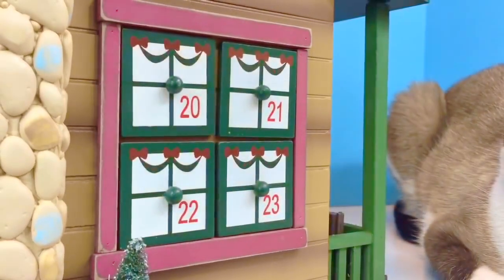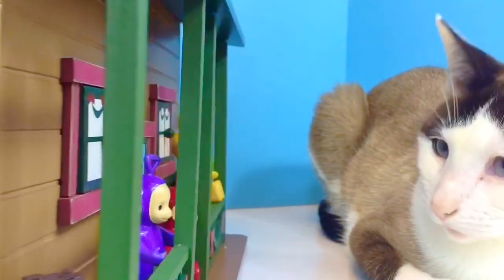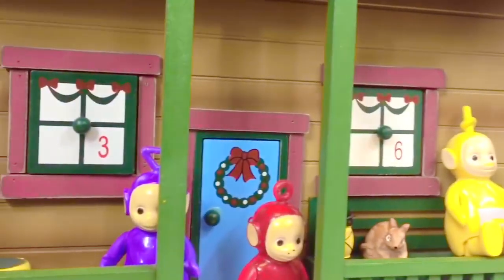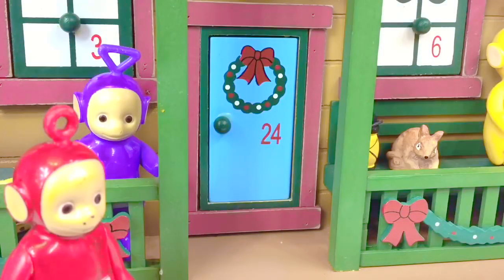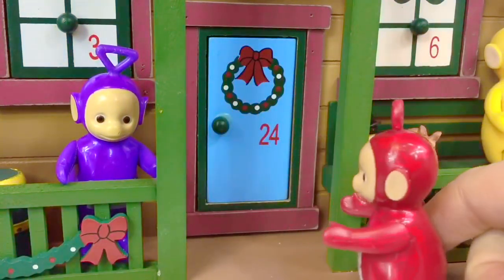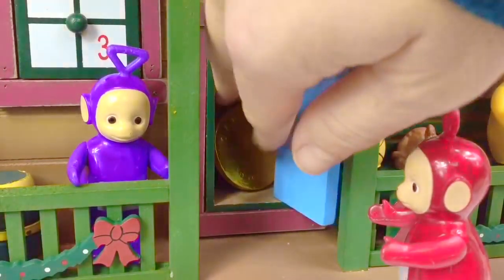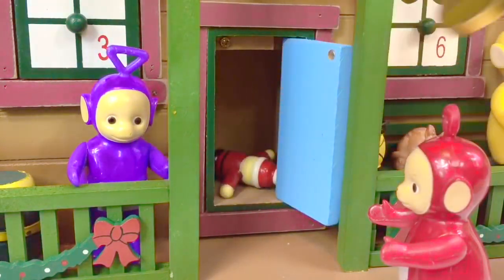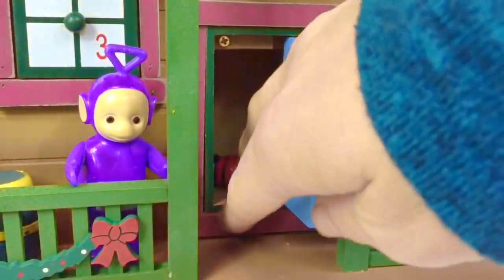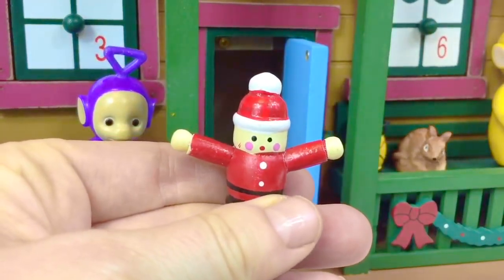Okay, we're ready to open the big door, number 24 in the front. Are you ready, Kitty? I wonder what could be inside. Po's gonna knock on the door. Hello, is anybody home? Ooh, the first thing I see is a giant golden chocolate coin. Oops! And I think that was a Santa and I accidentally knocked Po down. Oh my goodness, I'm so sorry. Aw, it's a cute little wooden Santa ornament.